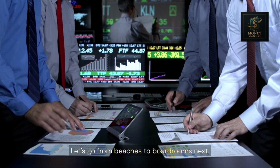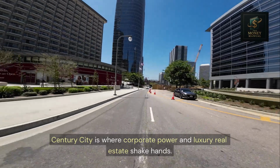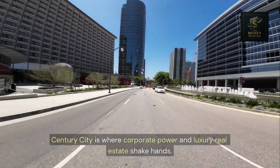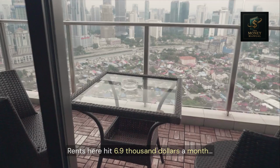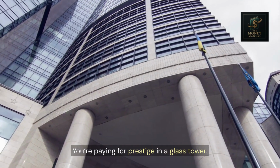Let's go from beaches to boardrooms next. If business had a zip code, this would be it. Century City is where corporate power and luxury real estate shake hands. Rents here hit $6.9 thousand a month. You're paying for prestige in a glass tower.